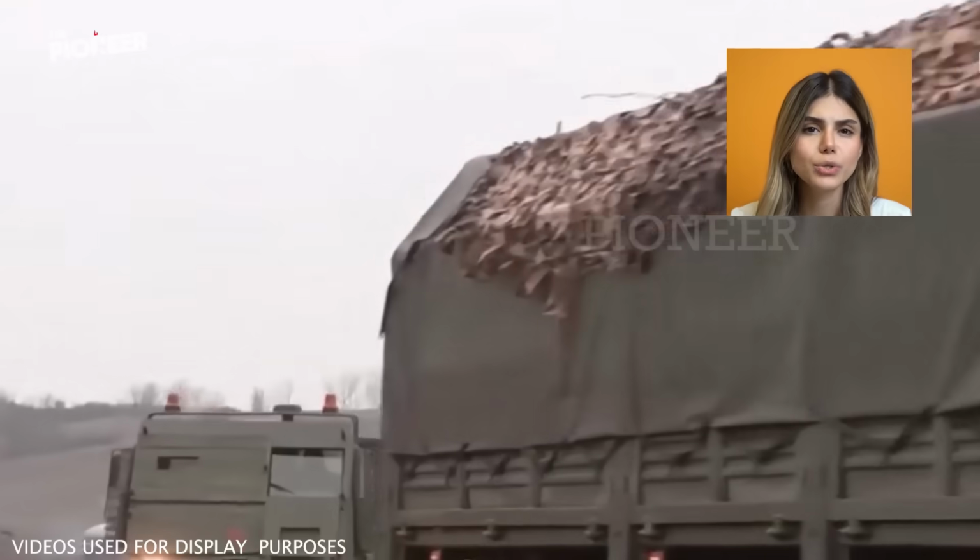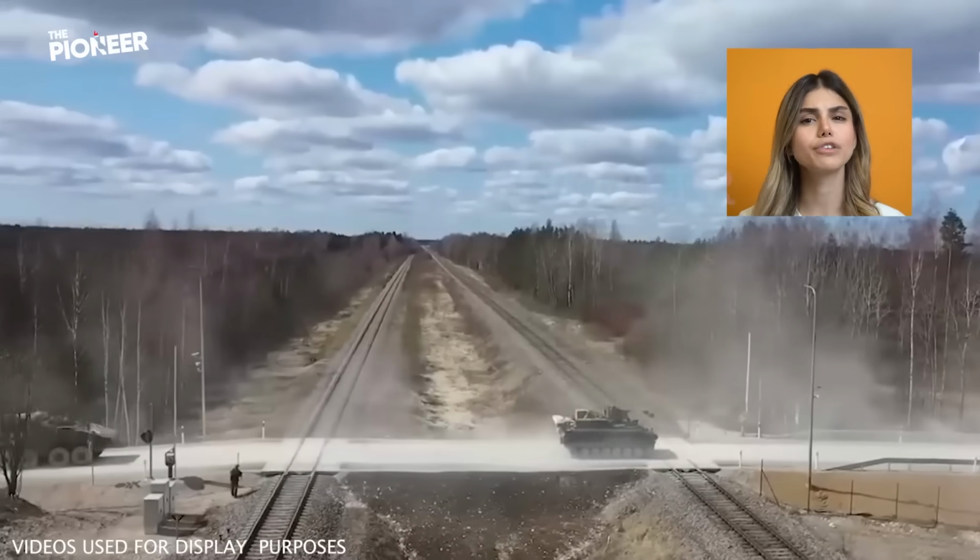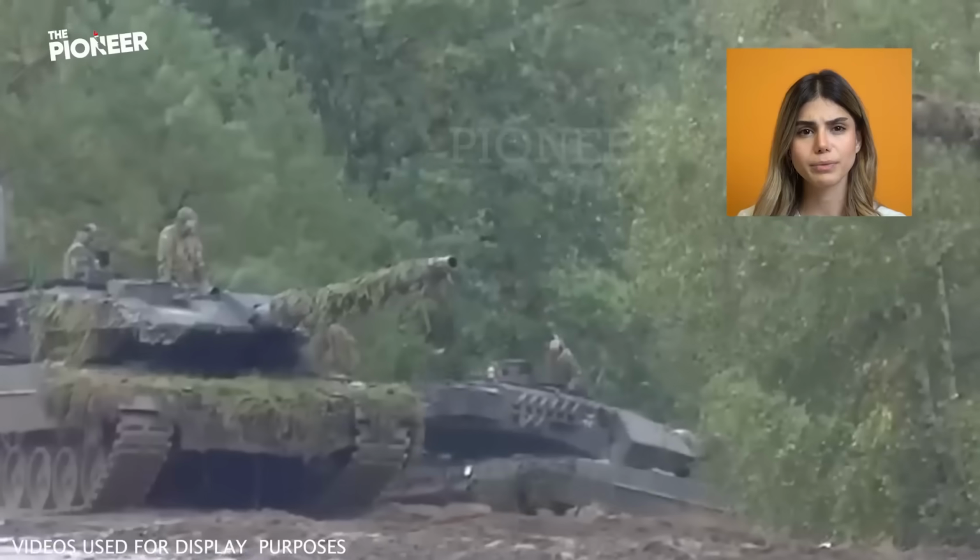When we look at the latest situation, we see that the Ukrainian army has launched an offensive on the western outskirts of the Robotyne region.